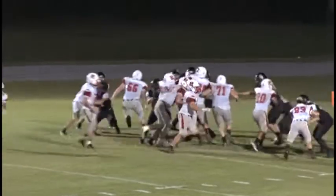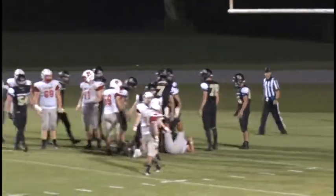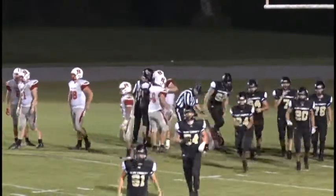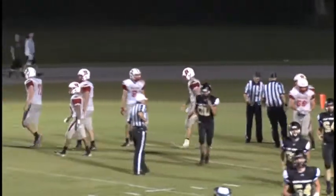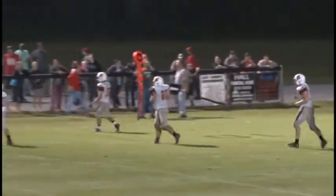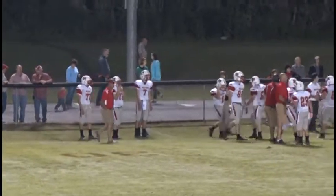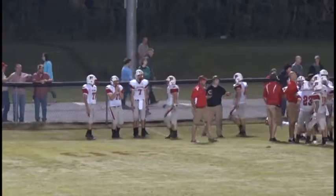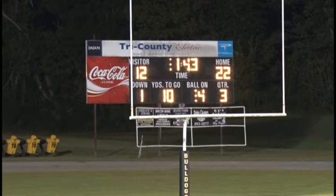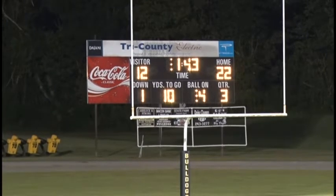Kirk with the snap. Hands the ball to Powell up the middle. Powell powering in. Let's see what the call is. They say he didn't make it. Oh, my mistake. I was so busy watching the injured player that they had actually given Hoffy the touchdown. Handoff to Powell at the 2 was actually the 2-point conversion, which they did not get. And your score is Clay County 22, Red Bull Springs 12.